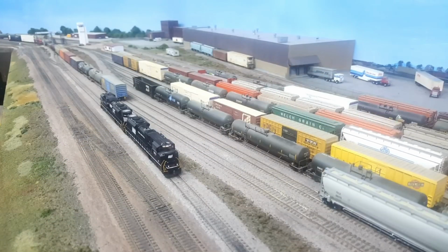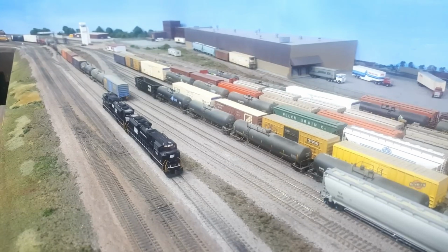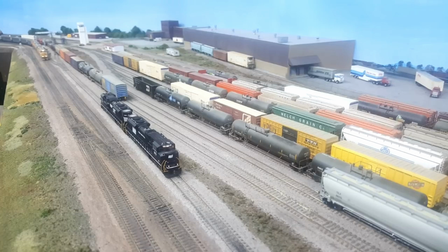Alright, so it's pulling the cars all the way through that crossover again. And then it's going to back those cars into the cars that have already been set there on departure track 2. As we're doing that, we'll be able to watch a coal train come through.